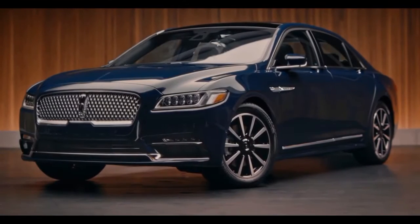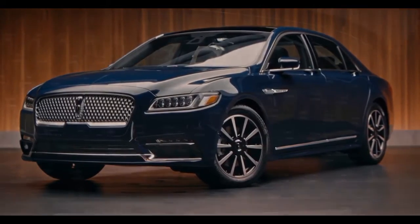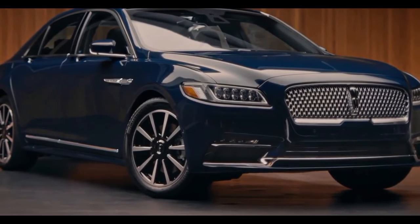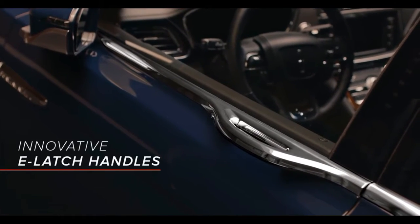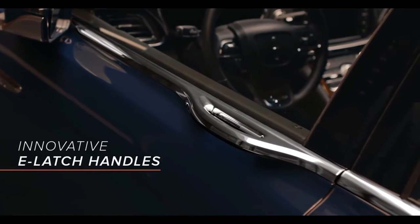The Continental's elegant style says you've arrived without saying a word. The signature Lincoln grille makes a statement, subtly. Its sculpted contours confer a sense of harmony and flow. The innovative E-latch door handles maintain that continuity by seamlessly integrating into the lines of the vehicle.